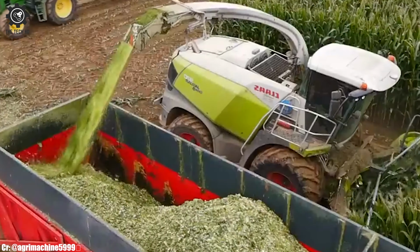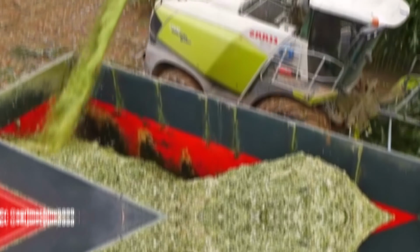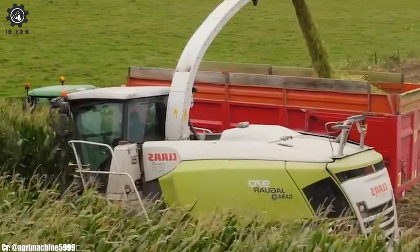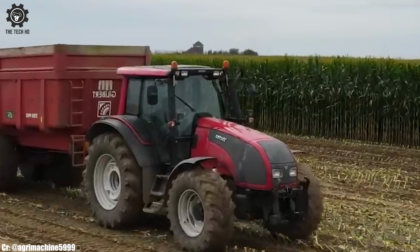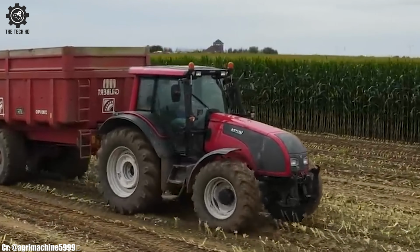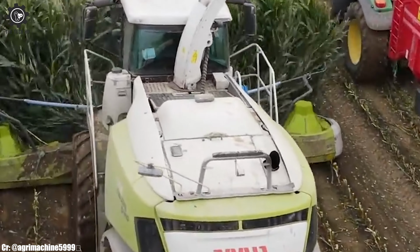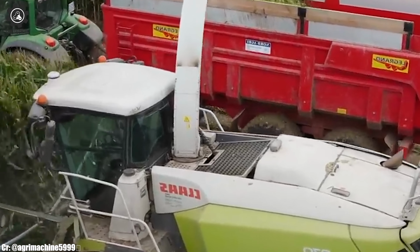Equipped with a comfortable and spacious cab, it offers an ergonomic working environment for operators during long hours. Its adaptability to various implements and tasks adds to its versatility on the farm. The Claas Xerion 3300 reflects a combination of power, innovation, and efficiency, embodying the brand's commitment to excellence in the agricultural sector.